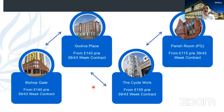And here are the different accommodations that you can apply for. So you see the IKEA here. It's only £140 per week. We have Bishopsgate, 140 pounds per week as well. 155 for Cycle Works, very new, very modern. Paris room, this one is the cheapest and is the oldest among the 4 accommodations.